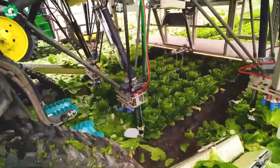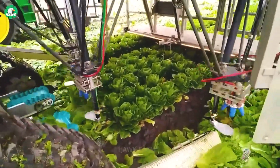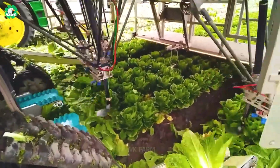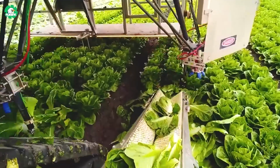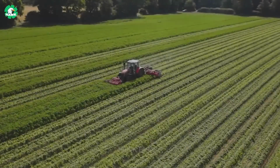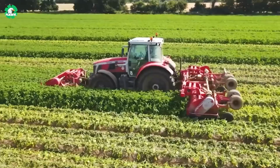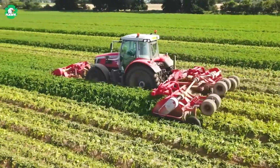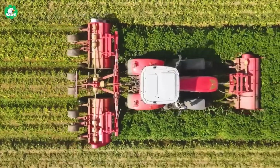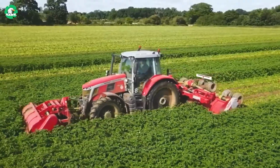Automation is driving the development of agriculture. These robots can work tirelessly, ensuring non-stop operation throughout the entire production process. The Massey Ferguson 7S 190 tractor, equipped with a powerful engine and advanced technology, provides the necessary power and control to efficiently operate the Grimm KS600 bed topper.